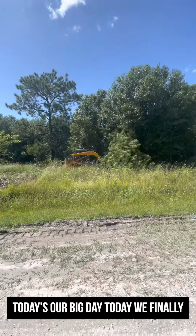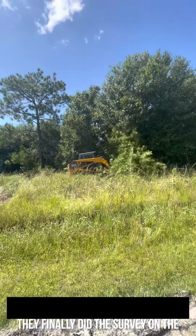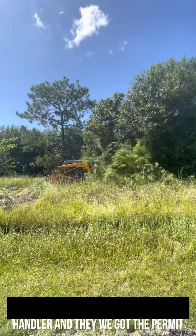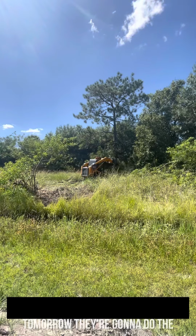Today is our big day. Today we finally broke the ice in our lot. And this is ours. They finally did the survey on the lot. And we got the permit for the driveway. And they marked it. So they're gonna start cleaning the lot. Tomorrow they're gonna do the driveway.